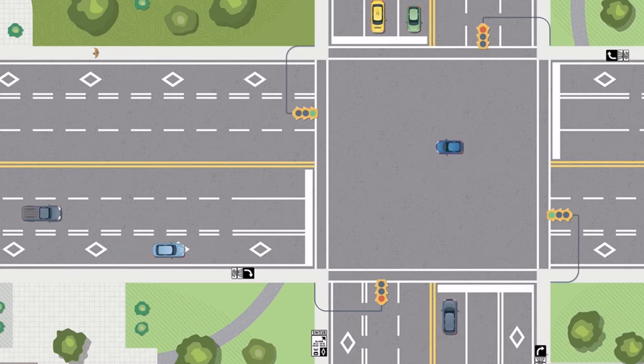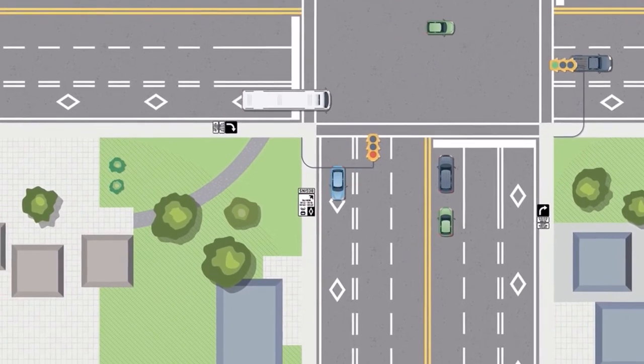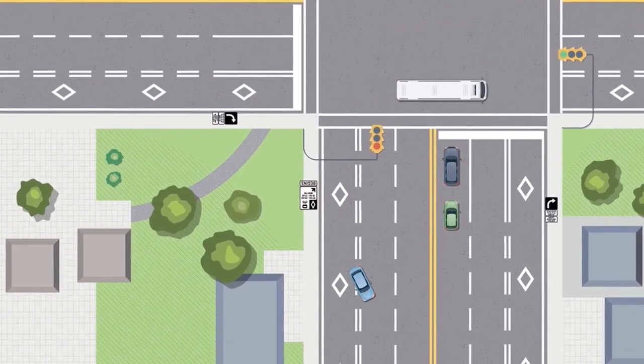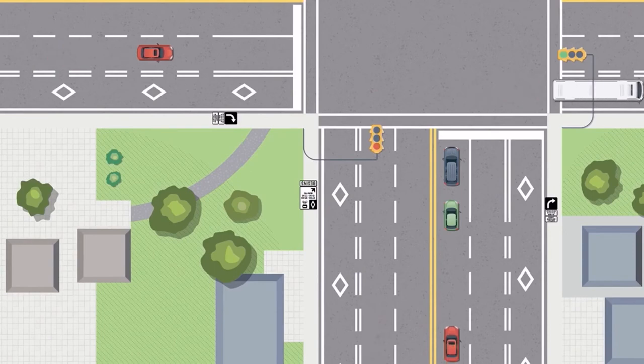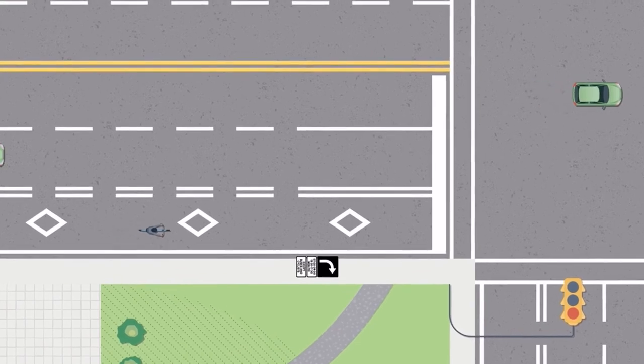If you're turning right onto a street with a diamond lane in the curb lane, you must turn into that lane, then signal, check, and change lanes out of the diamond lane into the adjacent lane as soon as it is safe to do so. Always be watchful and respect the rights of cyclists using the diamond lanes.